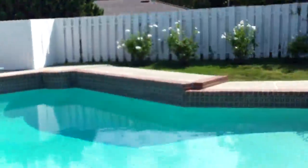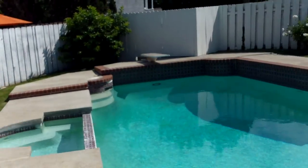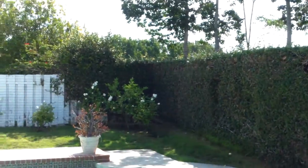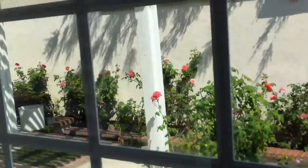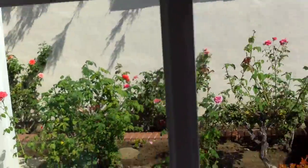Access out here. Big pool. It's pretty. And there's also a little side patio over here. And we're putting a little bay window. Table underneath the patio cover there. Nice.